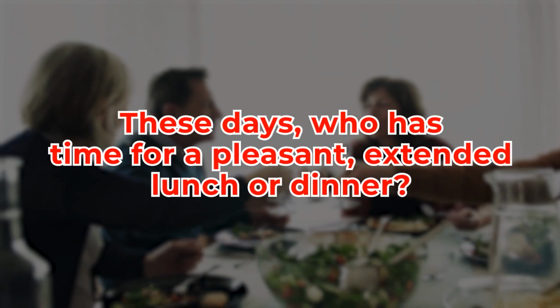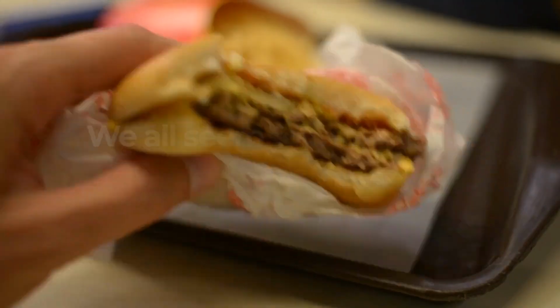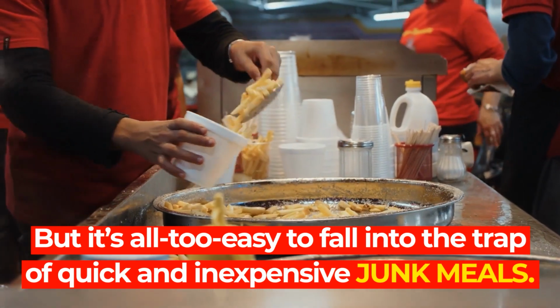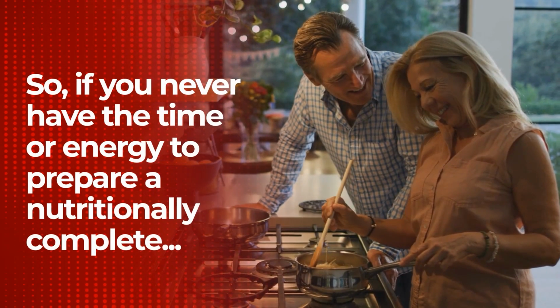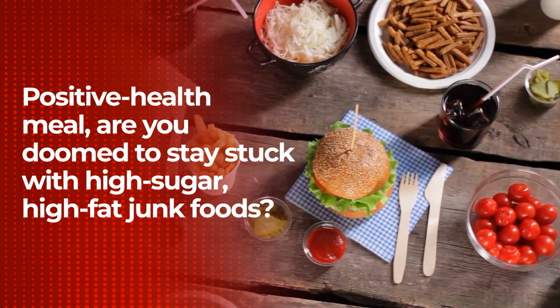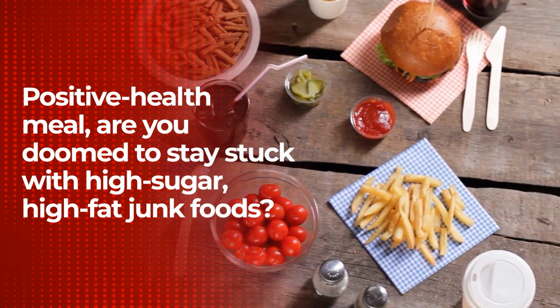These days, who has time for a pleasant, extended lunch or dinner? We all seem to be living our lives on the go lately, don't we? But it's all too easy to fall into the trap of quick and inexpensive junk meals. So if you never have the time or energy to prepare a nutritionally complete, positive health meal, are you doomed to stay stuck with high sugar, high fat junk foods?